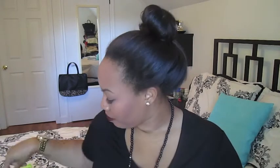The only downfall, of course, is that it's a matte formula and it can be drying. So you want to make sure you apply lip balm beforehand. A little trick that I like doing about 5 minutes before I apply any drying lipstick, or just lipstick in general, in the fall and winter, is I lather this Jack Black lip balm all over my lips to get them really nice and hydrated, and then I blot it out so that I can get a matte finish.